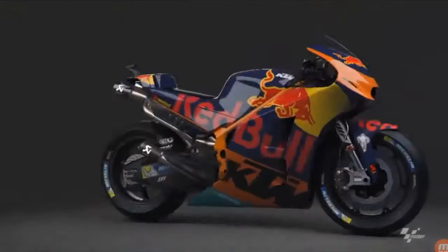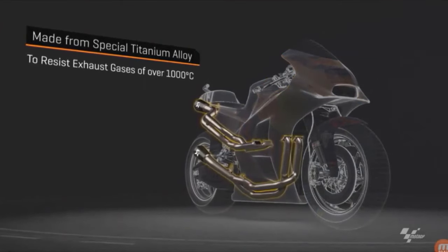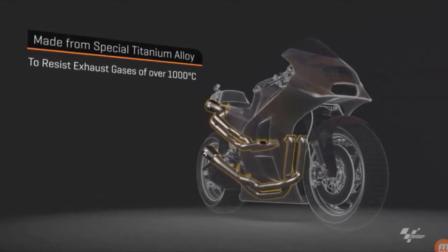Exhausts are made from a titanium alloy that's extremely heat resistant. This is important because at high speed, exhaust gases can reach 1,000 degrees Celsius. MotoGP teams are allowed to change their exhaust throughout the season and so can use this to adapt the bike from circuit to circuit.